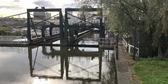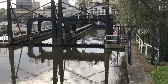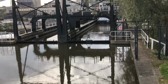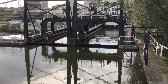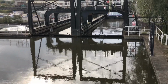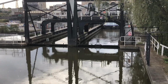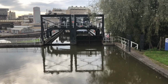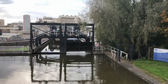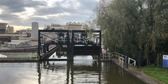Right, this boat is finally coming out. So you'll see this gate thing here raise, and it'll come out. I didn't expect it being this big, this wide. It's a broad boat, not a narrow boat. Right, the barrier is being raised, or the gate, or whatever it is. The water level's now the same. You can't exactly have a step in water, can you?